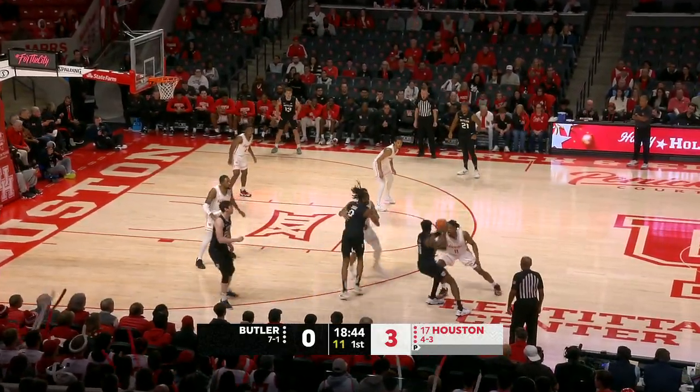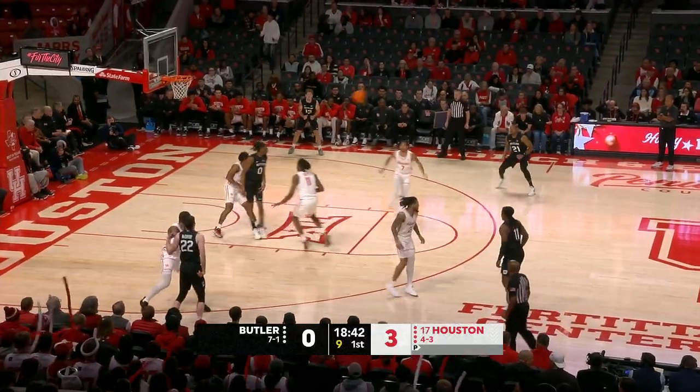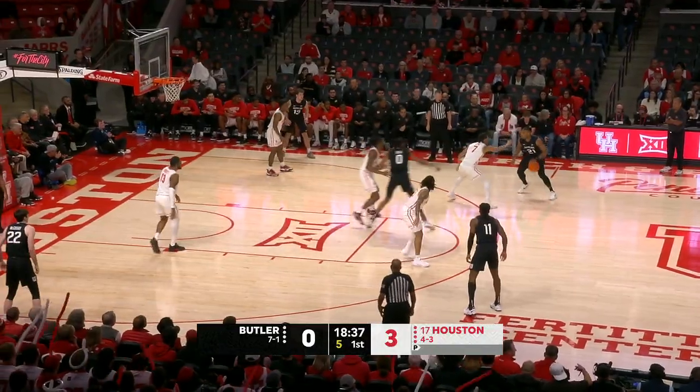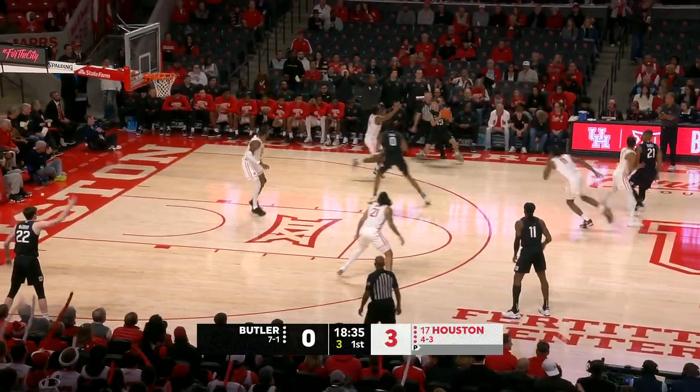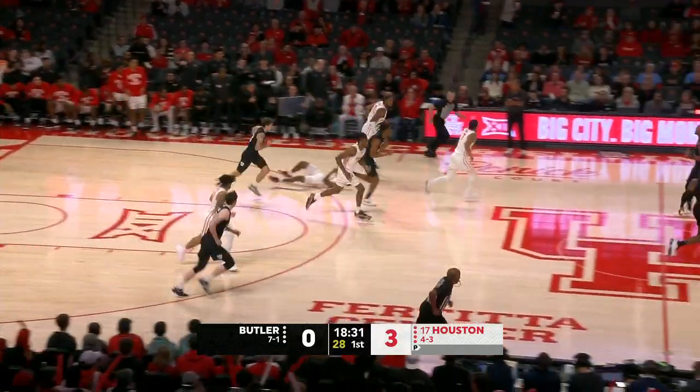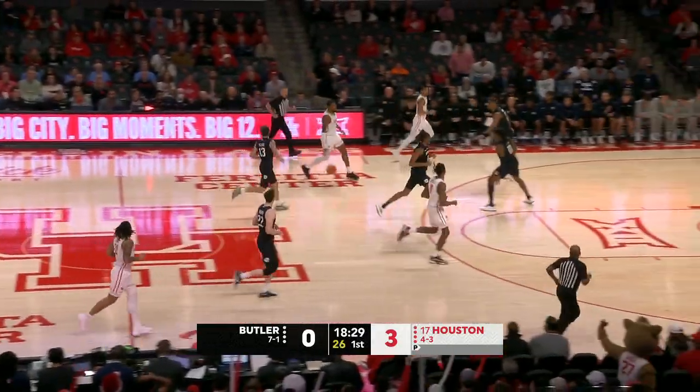One change in the Houston starting lineup. Joseph Tugler, who came off the bench the last 6 games for the Cougars after starting the opener, is back in the starting lineup for number 17 Houston. And the block shot by Juwan Roberts. Here comes Houston in transition.